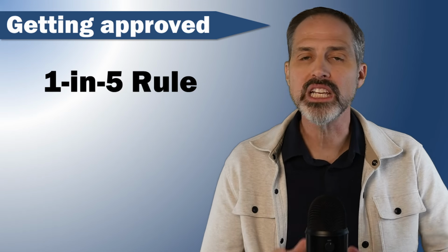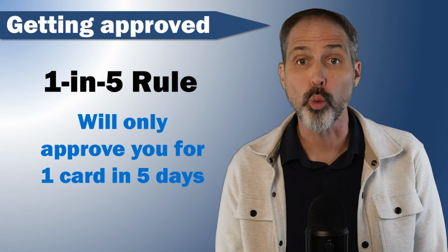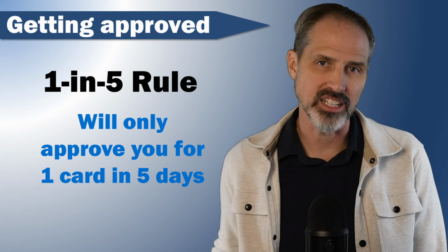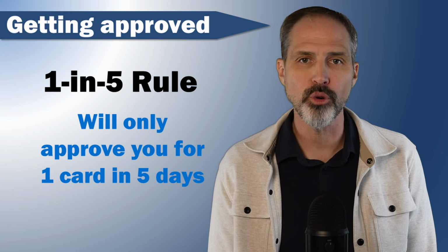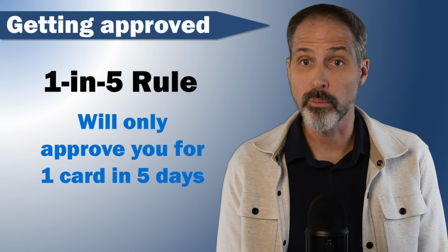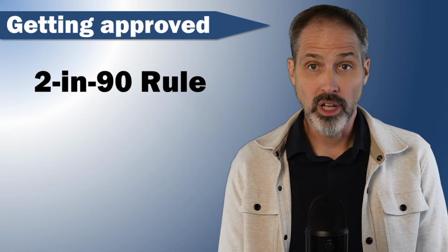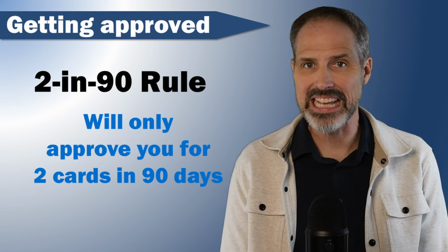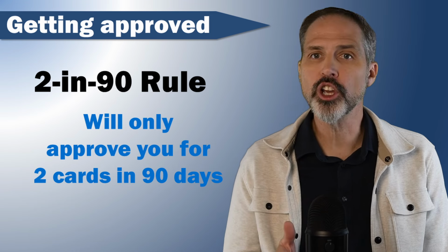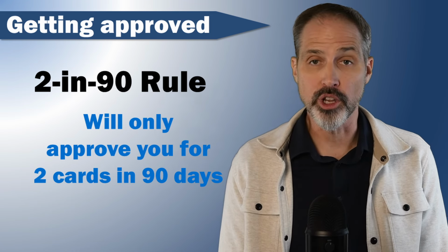The second rule is the 1 in 5 rule. American Express will only approve you for 1 card in 5 days. So if there's more than 1 card that you think you want to apply for, you'll have to wait a week to apply for the second one. The third rule is the 2 in 90 rule. American Express will only approve you for 2 cards in 90 days. So again, if you're looking for the 3rd card, you'll need to wait 3 months before you can apply.